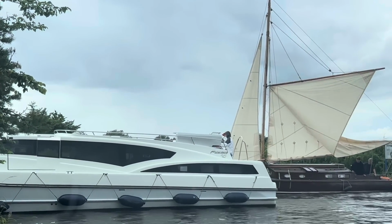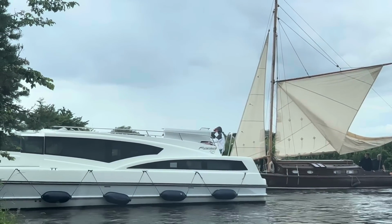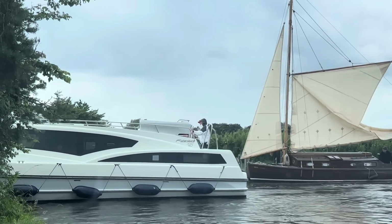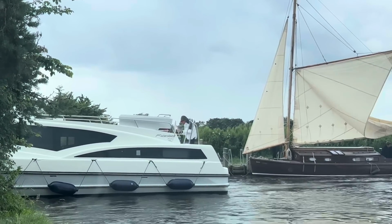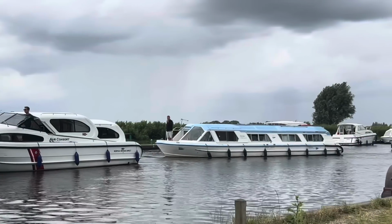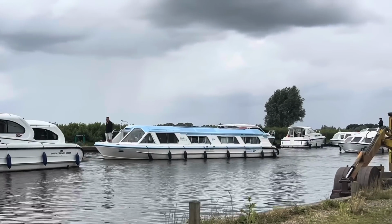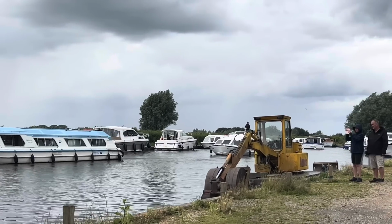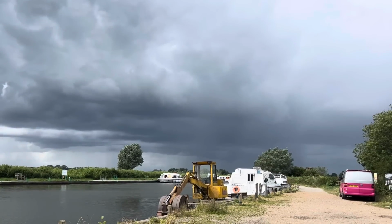They're going slow. They're unsure whether they can get under. So will they or won't they? They did manage it in the end. Another cruiser has opted to wait. It can't get under the bridge, and it's also joined the demasting area.